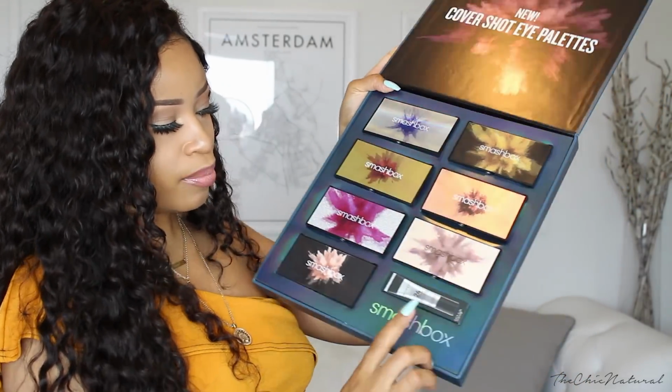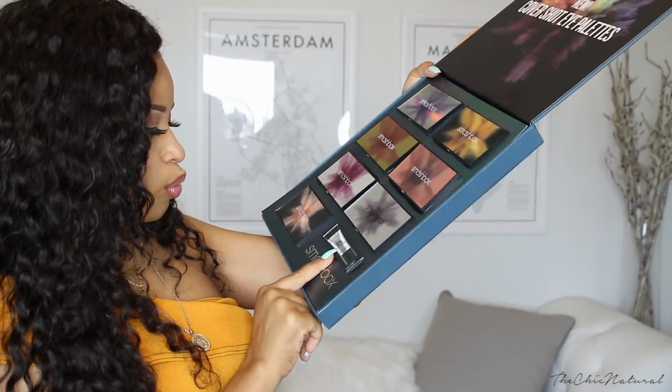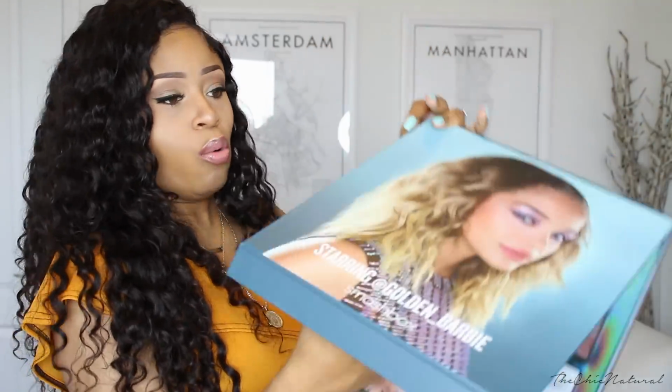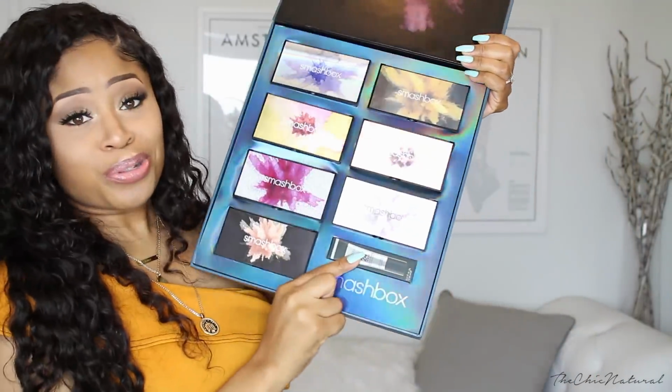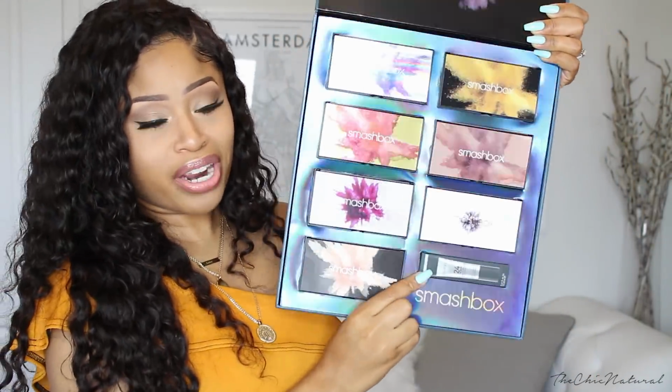The eye palettes that came, and then it comes with this 24-hour photo finish. Whoa! Photo finish. 24-hour photo finish primer right here. So that's what I got in my Smashbox box.